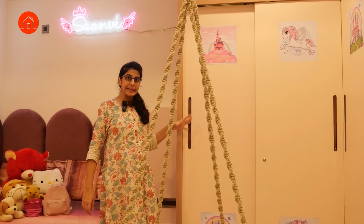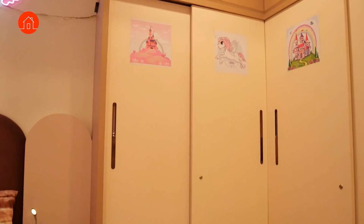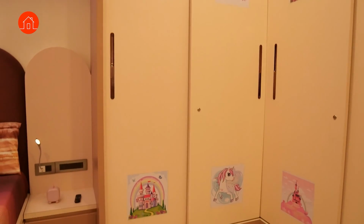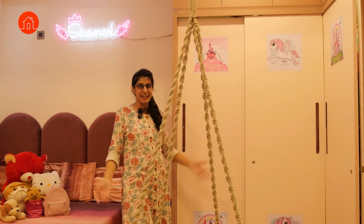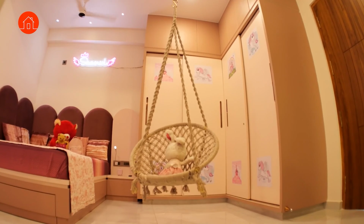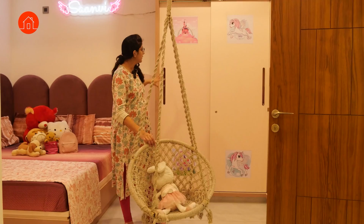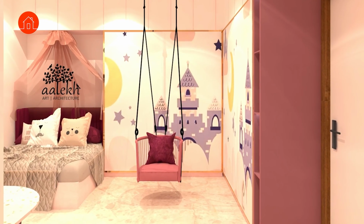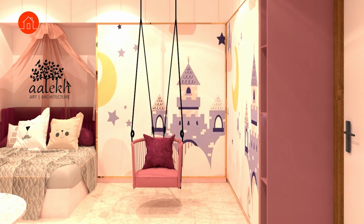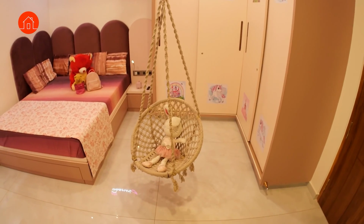This is a sliding L-shaped wardrobe which is easily accessible and usable. These stickers have been put as a temporary addition just for the daughter until she gets bored and removes this and turns it into something else. Of course, we have another swing that we have placed here. So this swing was a feature that we have added. The initial concept was to have laminates of a Princess Castle here with the swing right in front, but since we could not get laminates of the Princess Castle, we've still continued the theme as is.